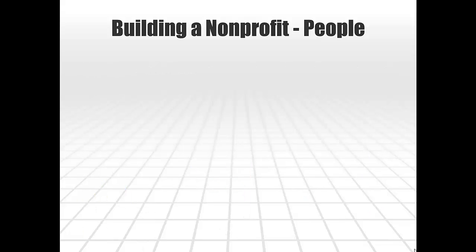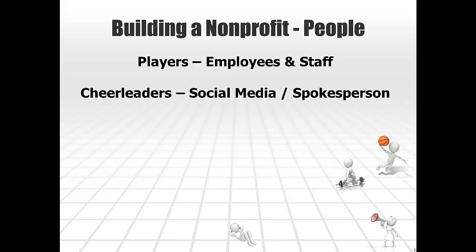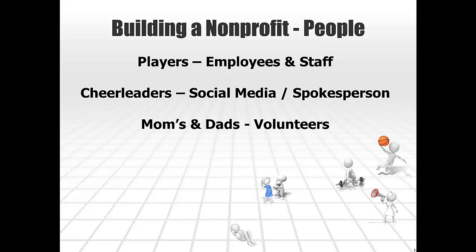Now, a sports team wouldn't be complete without the players, and in your organization, the players are your employees and staff. An athletic team might have cheerleaders. Your organization would have a media spokesperson, social media manager. And those of you who have had children in sports, you know who the moms and dads are. In your nonprofit, they're your volunteers.